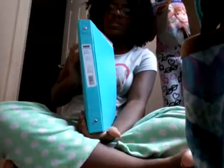And this is a 1-inch binder, and it's already full. Look at this. Can't even close. I wish they would let us use a 3-inch binder, but they don't.